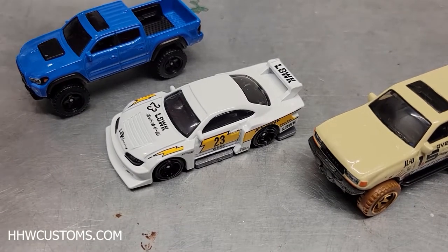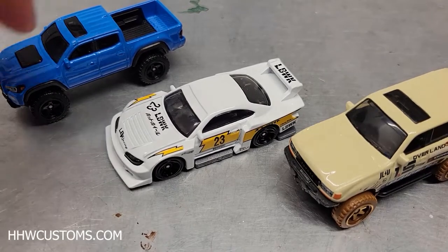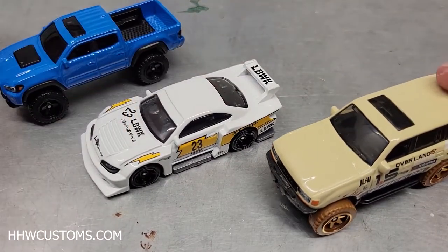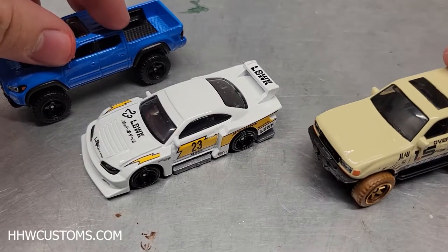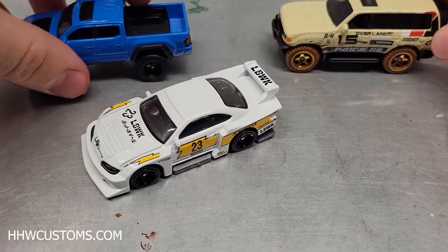This is Hayden from hhwcustoms.com, and today I'm going to be showing you guys these new Hot Wheels mainlines that are going to be released soon in 2022. These are Unspuns, I got them a little bit ago, and I figured not a lot of people have seen these, so I'll just do a video on them.